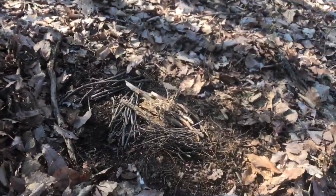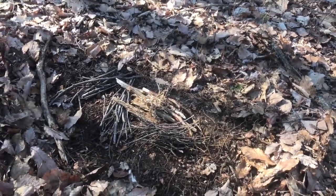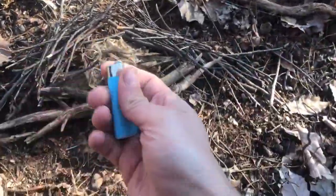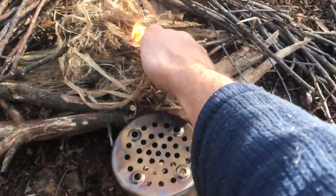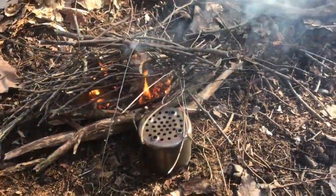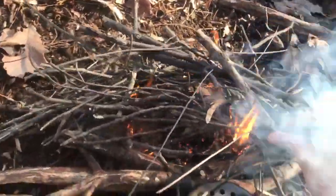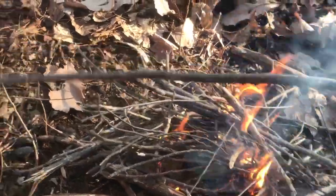So I'm gonna get this fire started with a good old-fashioned lighter. But we're gonna get this started and get some water warmed up. All right, let's get this bad boy started. Let's see if I can get this going. Basically, you just start feeding it.